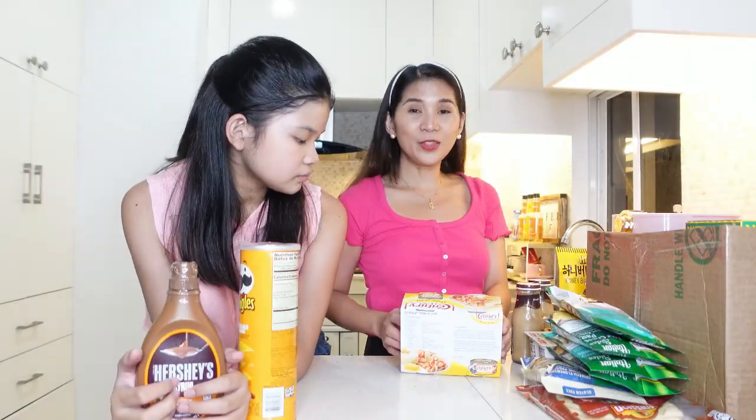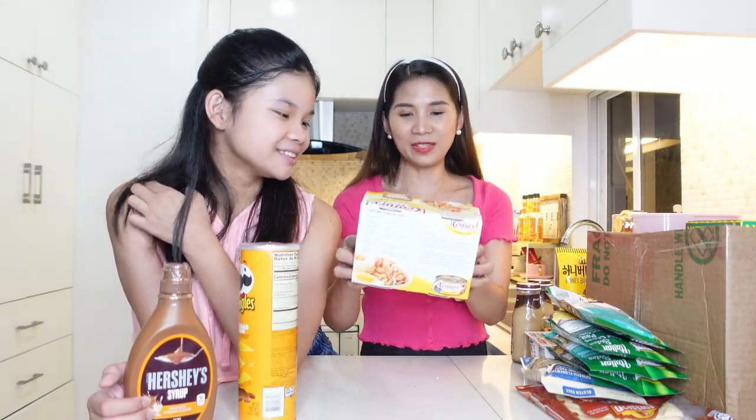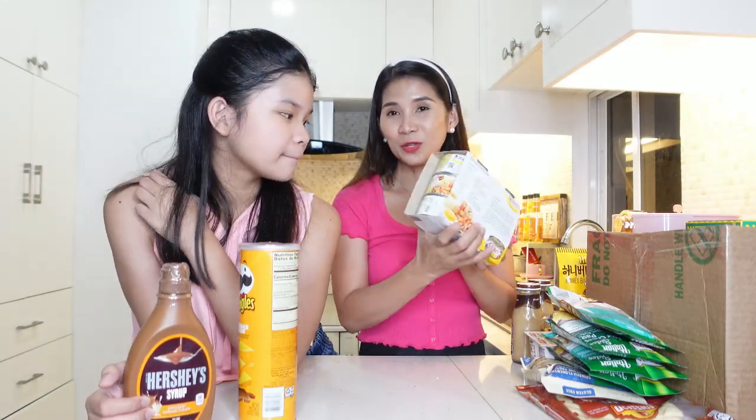So, this one, another tuna. Yung kanina light, ito, yung regular na tuna flakes in oil. So, ayan. Actually, mas gusto ko to kaysa dun sa light. Baka para kay Daddy yun.